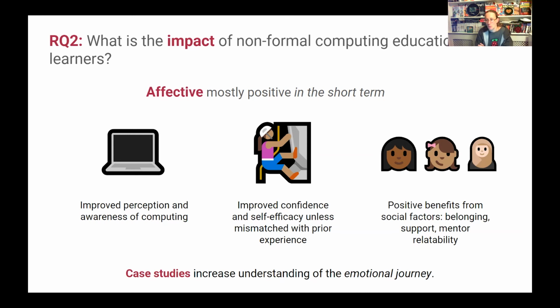We also saw a lot of positive benefits from the social factors, belonging to a community, having support. Parents get mentioned in several papers, how important the support of parents is, mentor relatability. So there are studies that look at near peer mentoring and matched mentoring. And there are case studies that really look at how we understand the emotional journey that those young people go on, the roller coaster of how they develop their identity, how they feel like they're a computer scientist when they are able to make something that someone else uses and says, oh wow, this is really cool. So those kind of factors really come through.